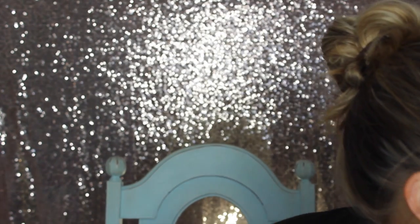Then I normally get face makeup on my lips, so I just take this Rosebud Lip Salve and put it on like this. Yeah, so now I'm just going to show you how I do my messy bun really quick. This isn't it, but I'm going to show you how I do my messy bun.